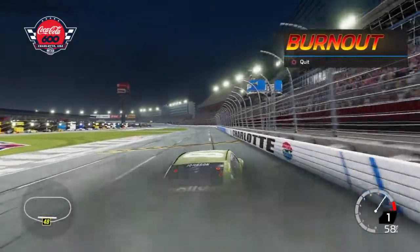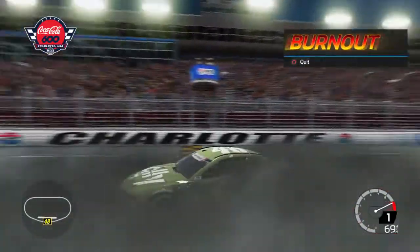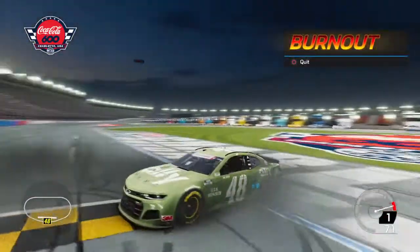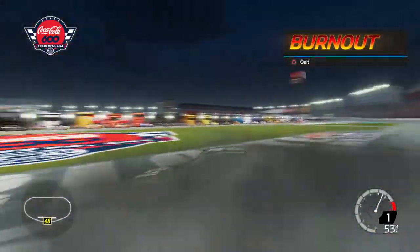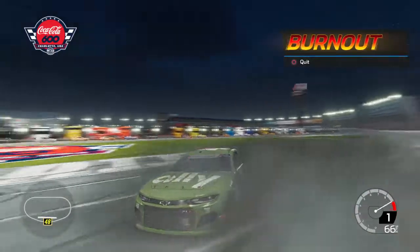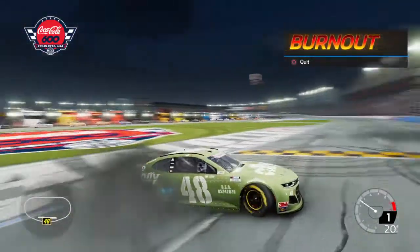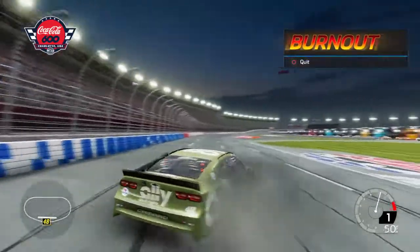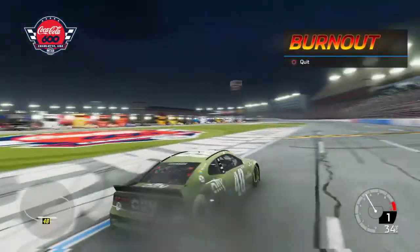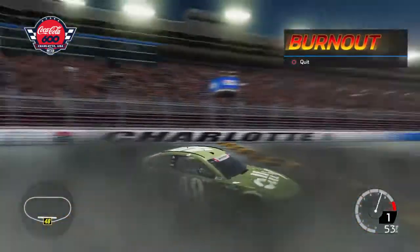And we get redemption here at Charlotte for the Coke 600 after this race last year took a 2nd place finish away from Jimmy Johnson, but we also could have won that race, but this is still redemption for that DQ in 2020. This is definitely redemption for that. Definitely redemption.